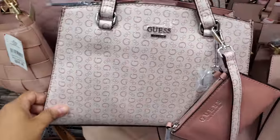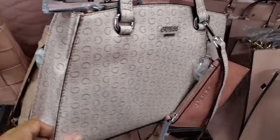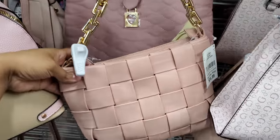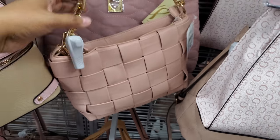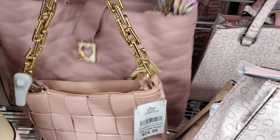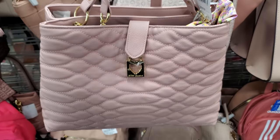Here is the Guess one. You get the little wallet too. And this one's $40. I'll check this one out. The chain is plastic though for $25 if you're feeling that. And let me pull this bag behind it out for $40. Now this one's going to be a large Betsy Johnson. You will get the satin scarf too.